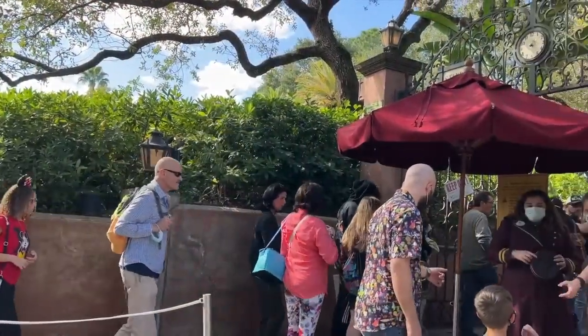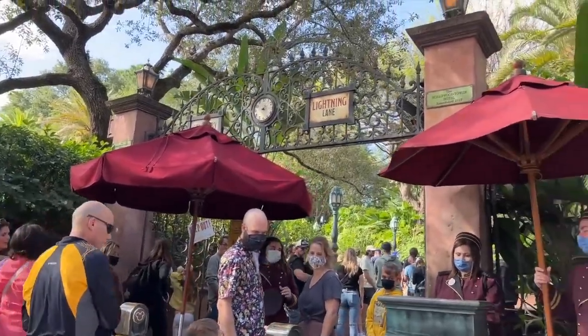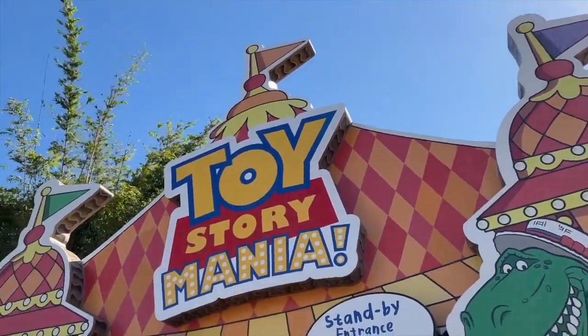Now, if you've been following this Ultimate Guide series so far, then you know how I feel about purchasing Lightning Lanes for Epcot and Animal Kingdom. Spoiler alert: it's usually not worth the extra expense.